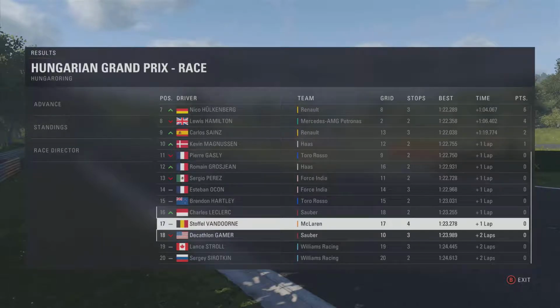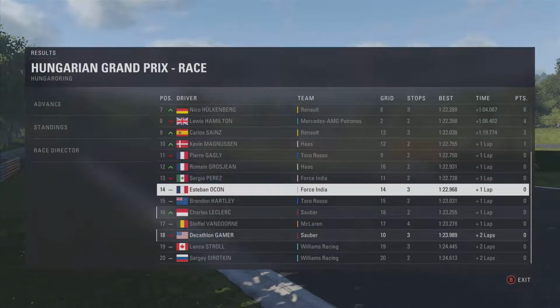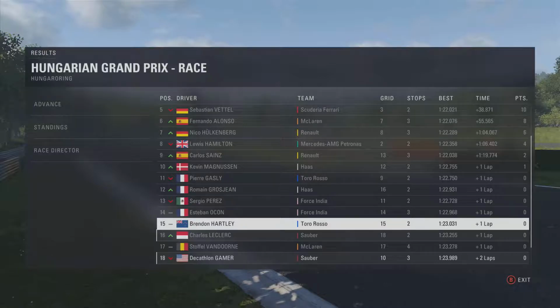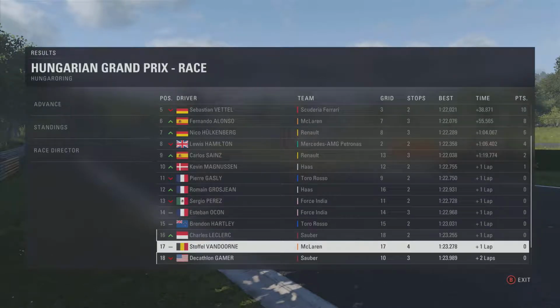I think this game has way OP'd Alonso. Fernando Alonso all the way up in P6. Let's see, he got a 122.0 while his teammate had a 123.2.